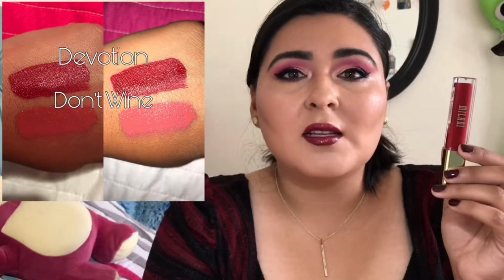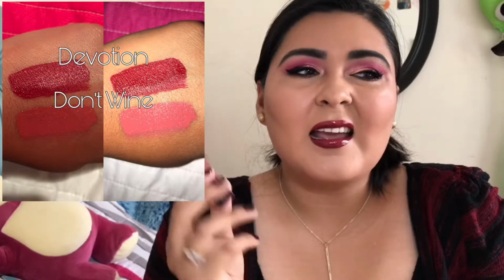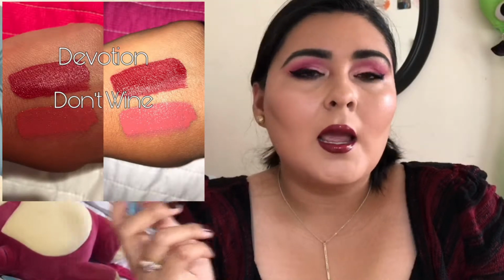I kind of want to pair it with the lip gloss to see how it looks. I would keep the Milani one. I would get rid of this one just because I kind of like the other one better anyway. So I would get rid of this one and Don't Whine.